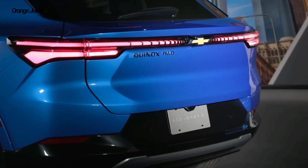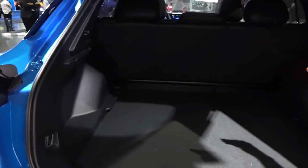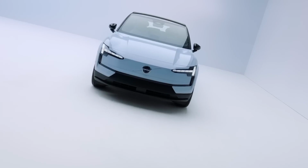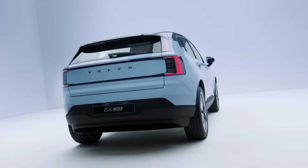The Equinox EV has a much larger cargo area and offers 29.7 cubic feet of cargo space with the rear seats up. Folding them down gets you 59.7 cubic feet of space, almost double what the Volvo EX30 offers. While the EX30 does offer a frunk that the Equinox EV doesn't, the available space isn't remarkable.